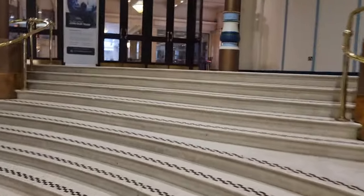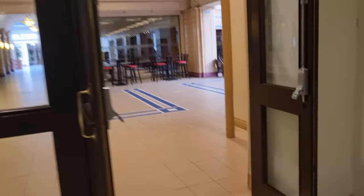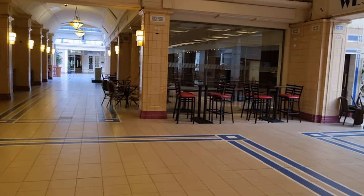So as we head back up these steps here, it takes us near to where the horseshoe is, where we've already been. We're going to head and get a little bit of something to eat right now, and then we're going to go and interview some of the volunteers. We shall see you in a bit.